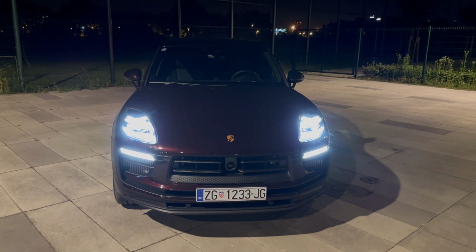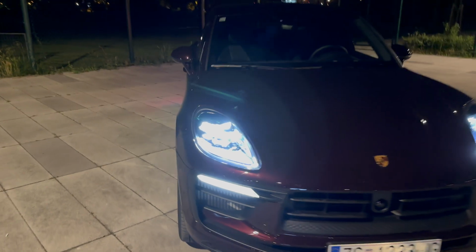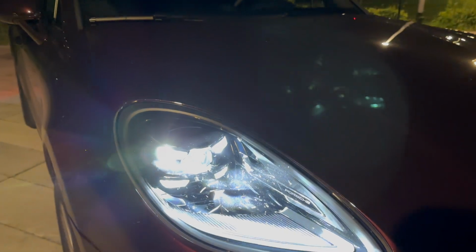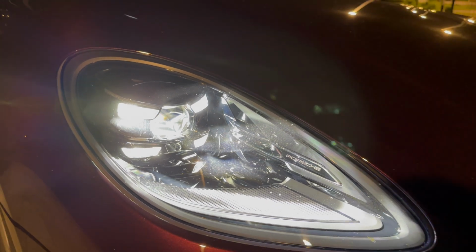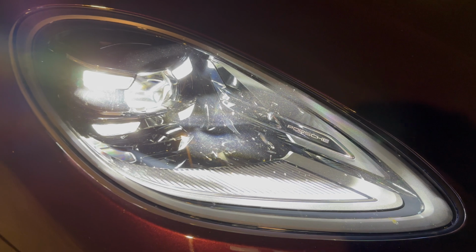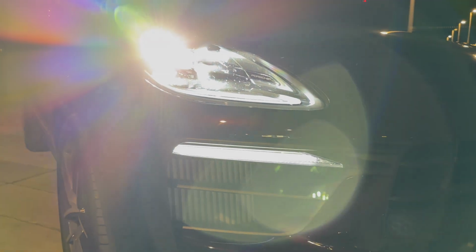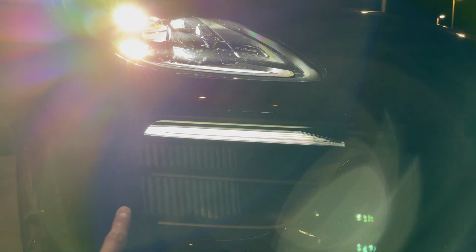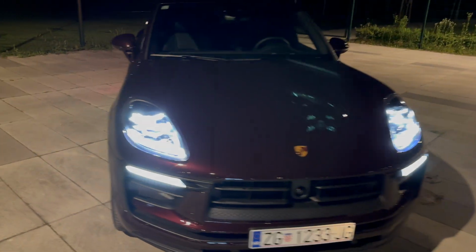Now this is the facelift. Beautiful front end, small changes. And if I come closer to the lights, I've left the key inside because that's the only way to show you them on. They don't turn on like other cars do when you unlock the car. You can see Porsche inside, and beautiful lens. We're gonna check the performance in my night point of view review, and you can see the daytime running light that turns into turn signal.